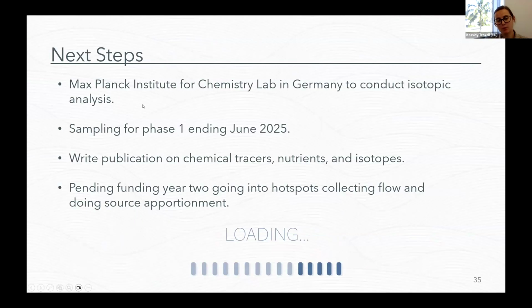So next steps. Right now we have the Max Planck Institute for Chemistry in Germany conducting our isotopic analysis, our N15 and N14 ratio. So we're going to have that extra layer of data to help further hopefully tease out some of these sources. We actually got some additional funding, so our sampling for this project is going to end June 2025. And then I'm going to put this all into a publication on the chemical tracers, nutrients, and isotopes, which I'd be happy to share with the group once that is ready.